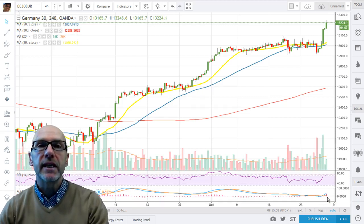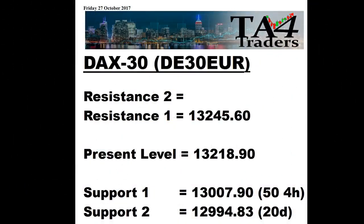Looking at the support and resistance levels, we've got the all-time high on the charts, 13245.6, as a resistance, with supports coming in initially from the 50 in the 4 hour, 13007.9, and then the 20-day at 12994.83. So that's been TA for Traders having a look at the DAX-30.